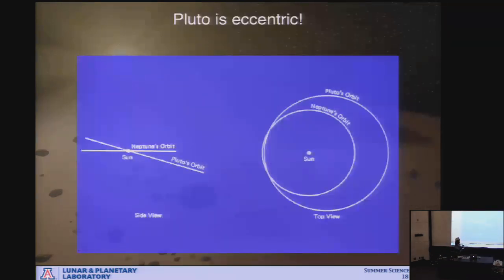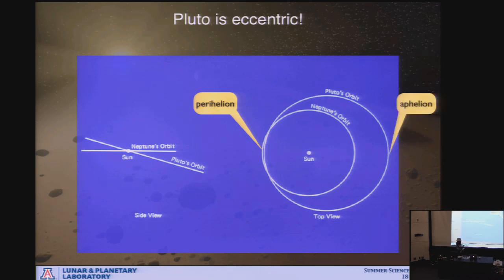So we say that Pluto is eccentric. It's tilted to the plane of the solar system. And here's Pluto's orbit traced out with a top-down view. And you can see that its smallest distance from the sun, its perihelion, is inside that of Neptune's orbit. And its aphelion goes out there. That's the largest, the furthest it gets from the sun. It goes out to about 50 astronomical units. So Neptune is at about 30.